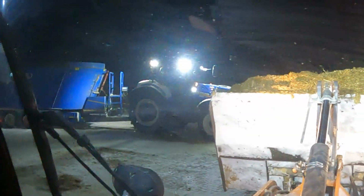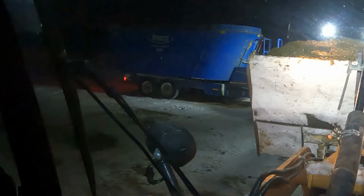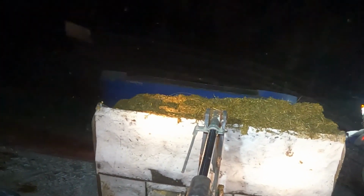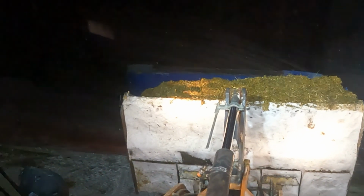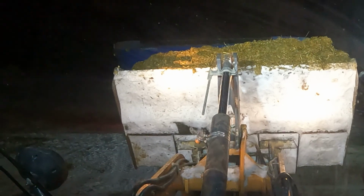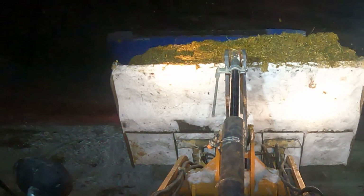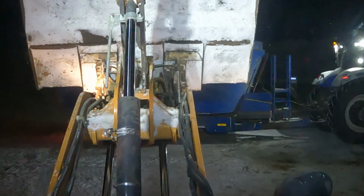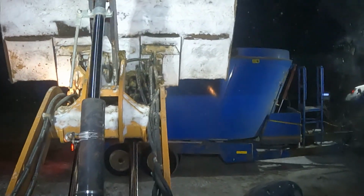So mixer's coming, and we're gonna be dumping in the amount we need. We got the ration on our phones. It shows how much of every ingredient we need, formulated by a nutritionist. So we need about 2263 on haylage, but we had a bunch of snow on the front this morning, so we're gonna add 100. We're gonna take it up to 2400.